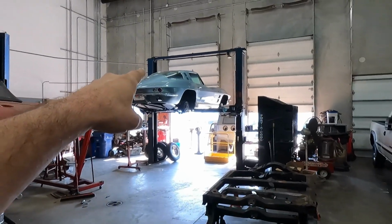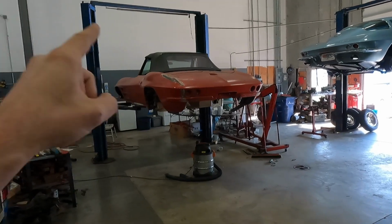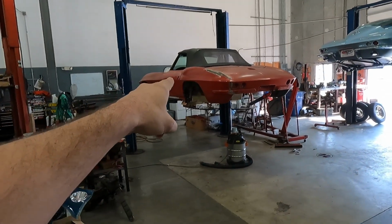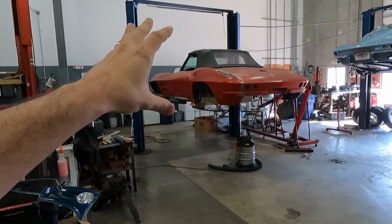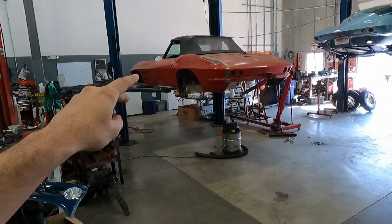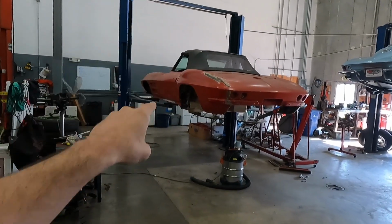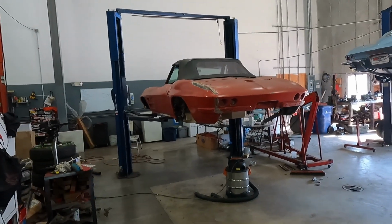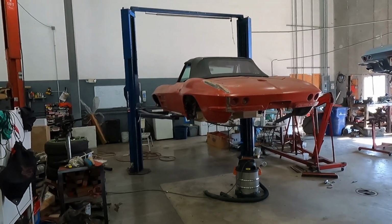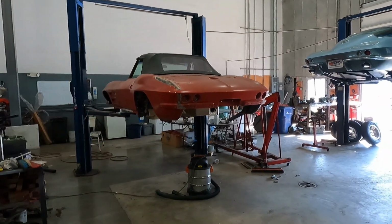64 still on the lift here waiting for parts. Senior is on top of that one. Another 64 here. This one is off of the rotisserie now. I mean, the fiberglass repairs are probably some of the most intensive that we've done in the shop, and that says a lot. This car was crumbled. I mean, it was hit everywhere. All of the major bonding strips were blown apart. We're going through kind of the ringer on the repair of this car.